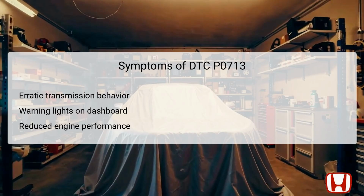Drivers may also notice reduced engine performance, as the transmission's inability to adjust to changing conditions could lead to sluggish acceleration or limited power delivery. These symptoms may worsen if the issue is left unaddressed, leading to further complications with the transmission system.